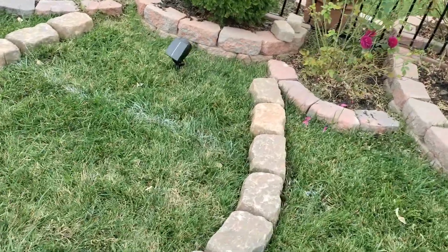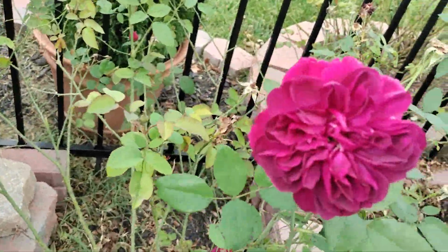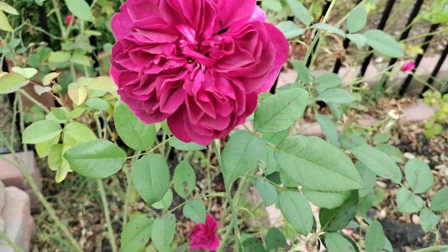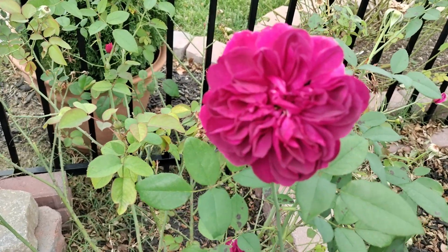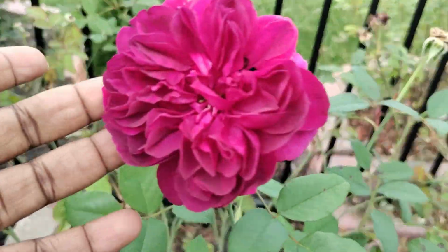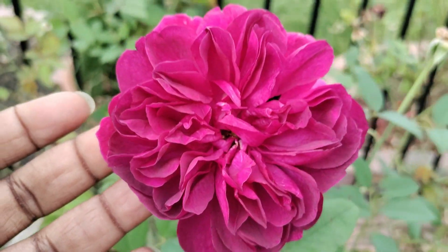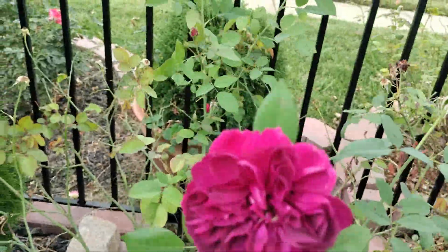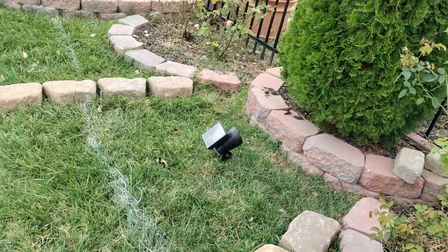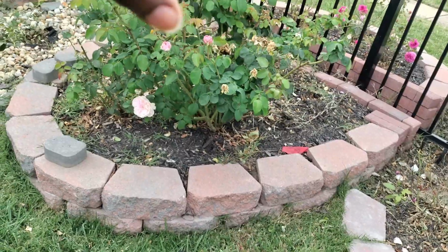Since we're over here, let's say hello to Darcy. Darcy Bussell has blooms for you, as always. I need to get a better camera because my camera does not do the color justice for these roses. They are so gorgeous, but the color that comes across on camera is just not what the rose is. She was planted bare root this season and she is fantastic. I'm looking forward to seeing her next season. I do not regret adding Darcy to the garden. She is absolutely spectacular.